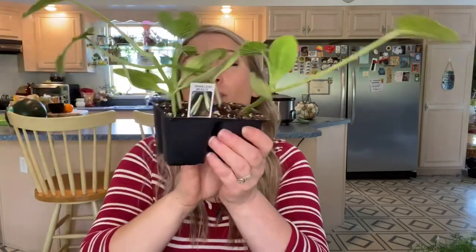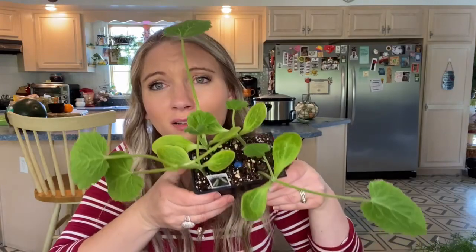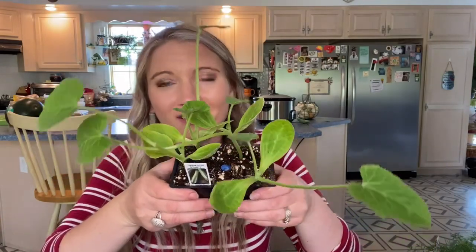Okay, so I always start my own plants from seed. I saw these and they were a really good deal. I feel like they were only $1.99 for a 4-pack, so I just grabbed a few. I already have a bunch of stuff going, but I got Spineless Beauty zucchini. The plants looked really good. Look how they're ready to go in the ground.